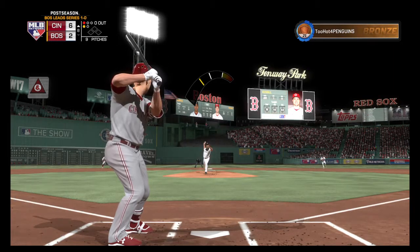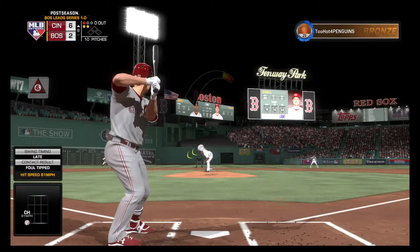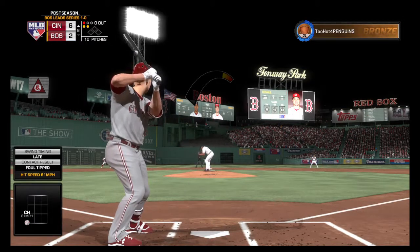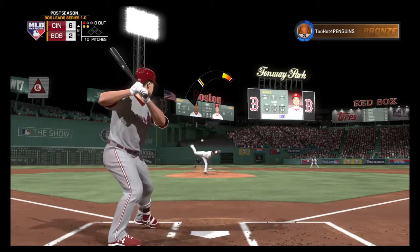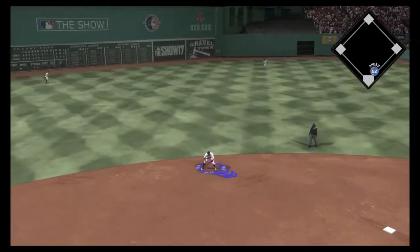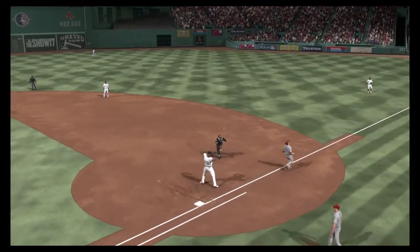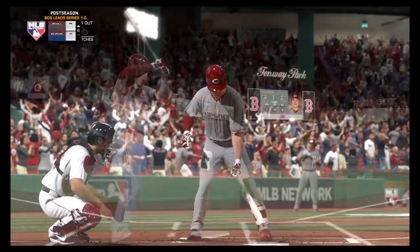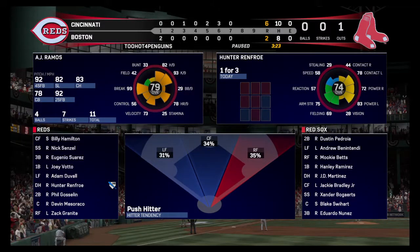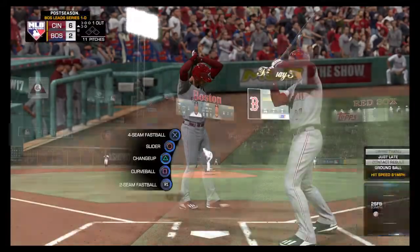He's set. Here comes the 1-1. I had him guessing that time as he's barely able to foul it away. Here he comes on a ball and 2 strikes. Hit on the ground out to short. Gloved by Bogaerts. Throw on to first in time, so the leadoff man is set down to open up inning number 8. At the plate, Hunter Renfroe. He's working on a 1 for 3 thus far.